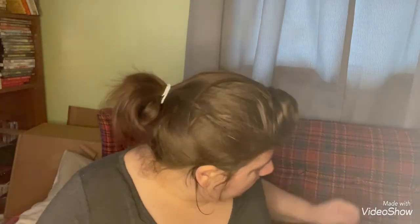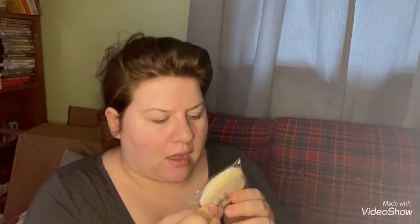I don't know. I also got a Laura Mercier Velour Puff because I want to see if this will work better for under my eyes than what my brush does, but I got this.